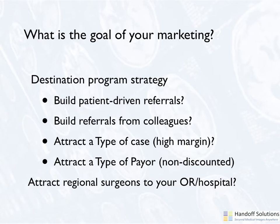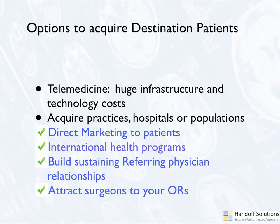Some larger metropolitan areas may also be in competition for surgeons to fill operating rooms and hospital beds, and therefore they may be marketing not to patients, but marketing to attract surgeons to their hospital. For now, I'll be talking about practical marketing strategies to acquire destination patients first.